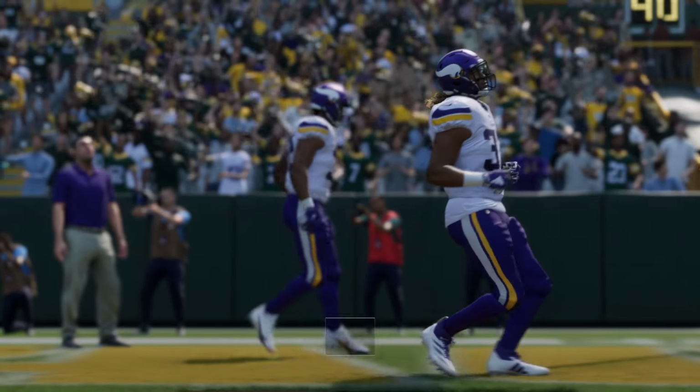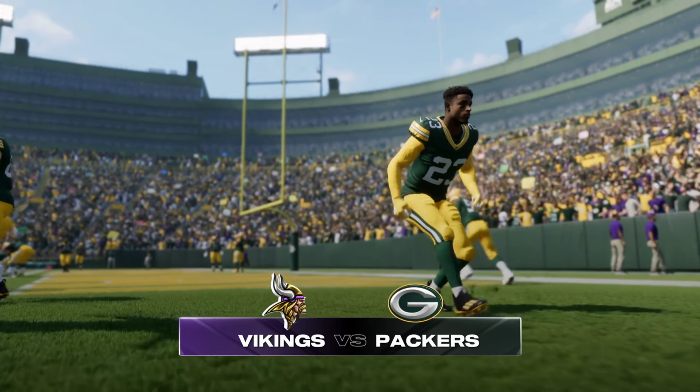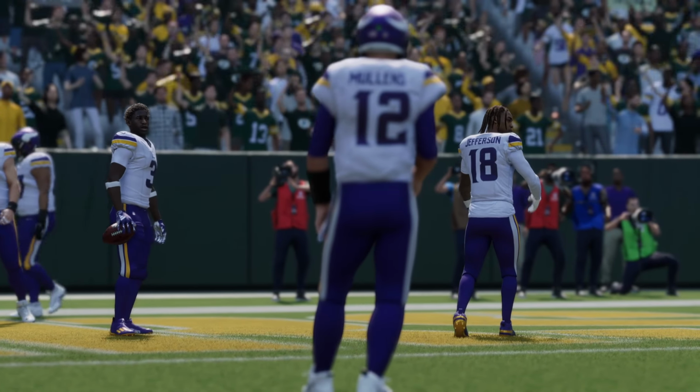It's the NFL on EA Sports, and we've got a showdown in the NFC North. It's the Minnesota Vikings and the Green Bay Packers, and it comes your way next.